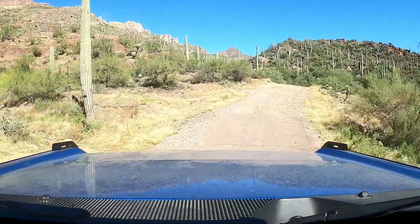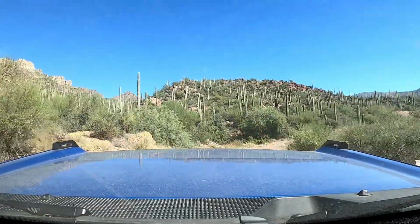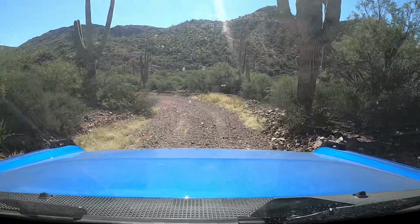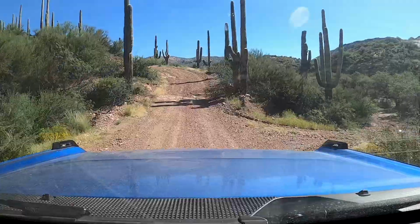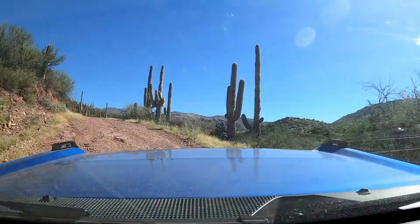This trail starts off easy. Nice maintained and graded road laced with tall saguaro cacti. Fun fact, when a saguaro is that tall and has that many arms, they're usually about 75 to 100 years old.